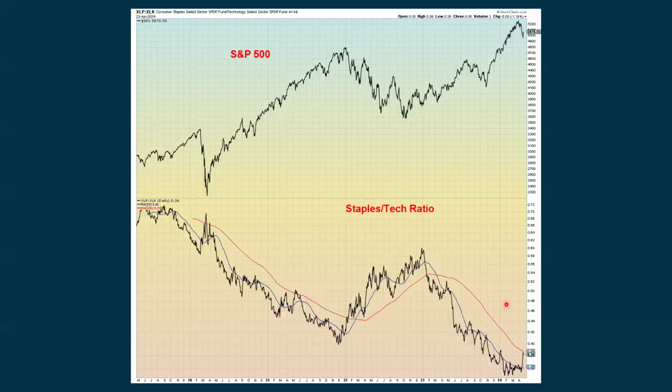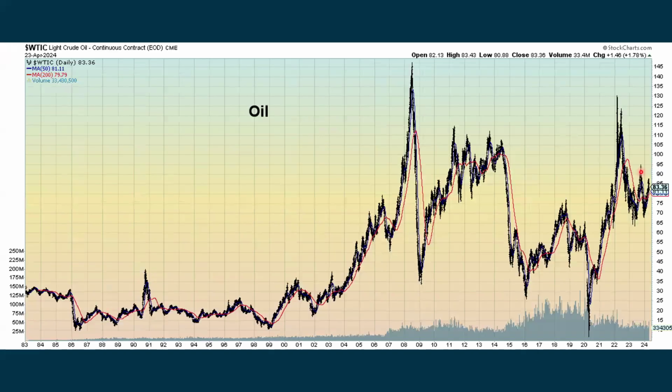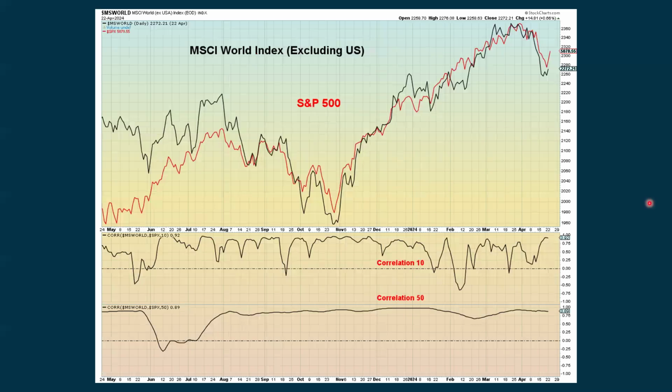And then we've been watching the staples to tech ratio. It came right up to this moving average. We ticked down a little bit with this ratio as tech outperformed staples, but staples are still looking pretty strong right now, and that's more of a defensive thing and something that I'm keeping a real eye on now. The dollar was down, which did give some support to stocks. Oil was up, but more, as I said, due to market forces rather than any geopolitical things that I could see anyway. But I don't follow oil all that close, so I may have easily missed something.